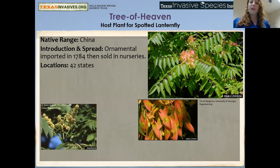So the tree of heaven, see part of the tie-in? It's native to China. I have a feeling that's why the spotted lanternfly was over in China having a really good time. And that's how it got over here instead of through Mexico. It was very popular in the ornamental trade, and it was started even in the 1700s. So it's now found in 42 states.